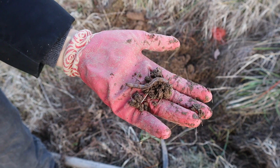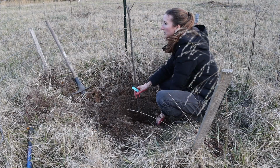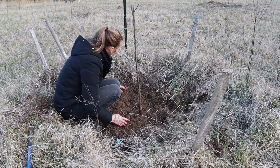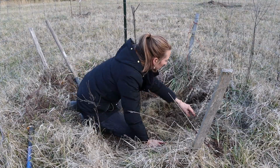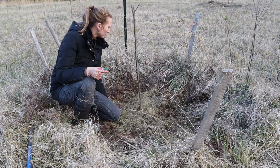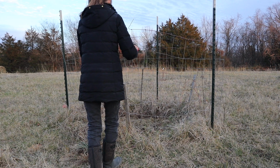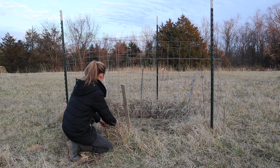Now I'm showing this worm because I always get really excited about worms. When we moved into our land, there was like no life in our soil. Anytime we would dig and dig and dig, I never saw a worm. And just in this last year, we have seen so many come. Every time I dig in my garden or right here, digging where my fruit trees were, I see earthworms. I feel like that's so cool that we have worms again. It just shows that we're adding life back to the soil.